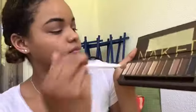Once again, with that fluffy brush we used, we're going to go with the color Naked just to blend in the previous color we used on the lid to make everything blended and look a little bit more natural.